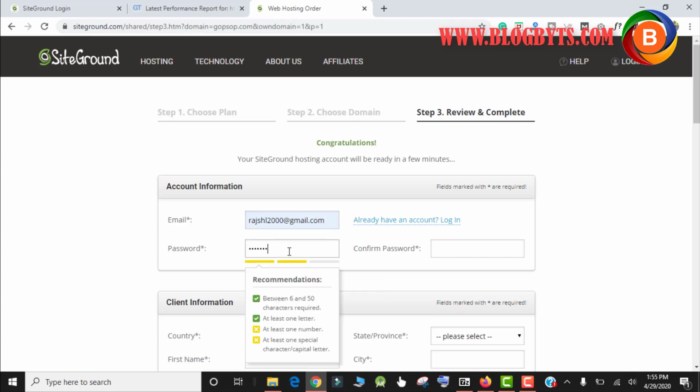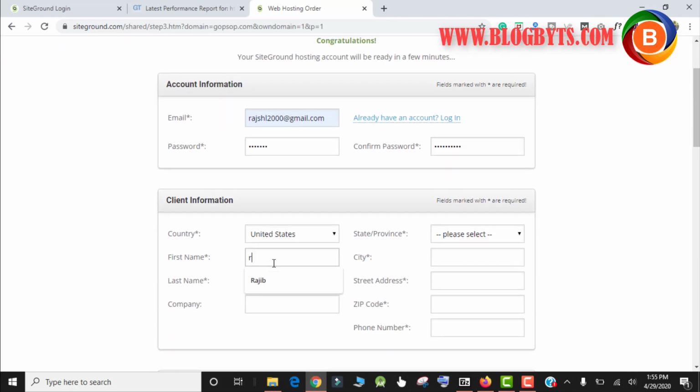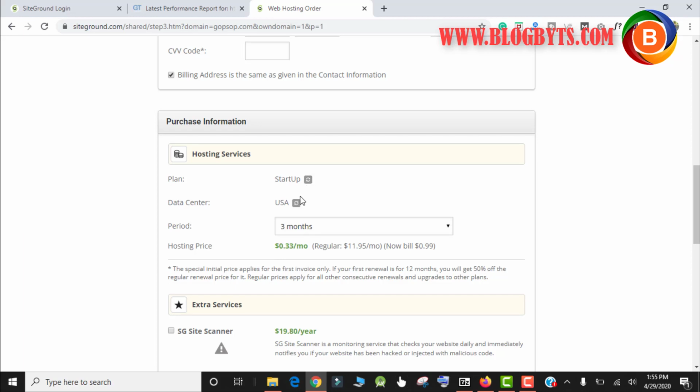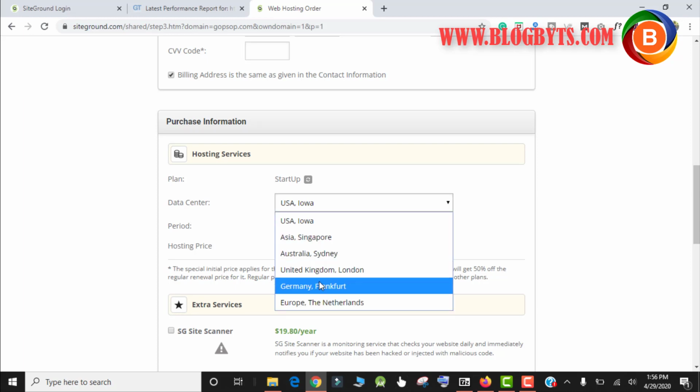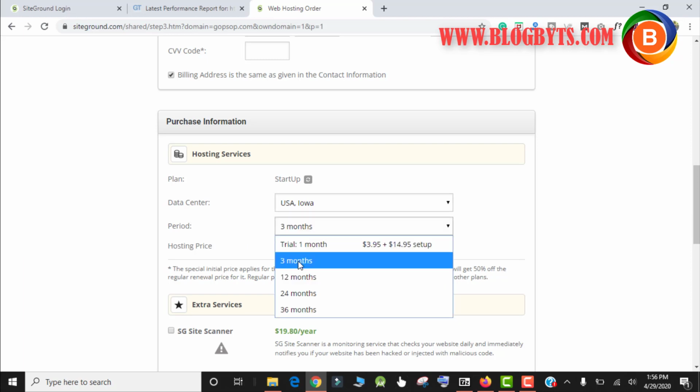You have to give your email ID and password for account creation, and give all the information as required. Here they give the payment details. Here is the plan details. Then the data center, this is really important. You can choose either US or Singapore if you're from India or some European countries. So the data center plays a big role in your website speed. They have a lot of options.